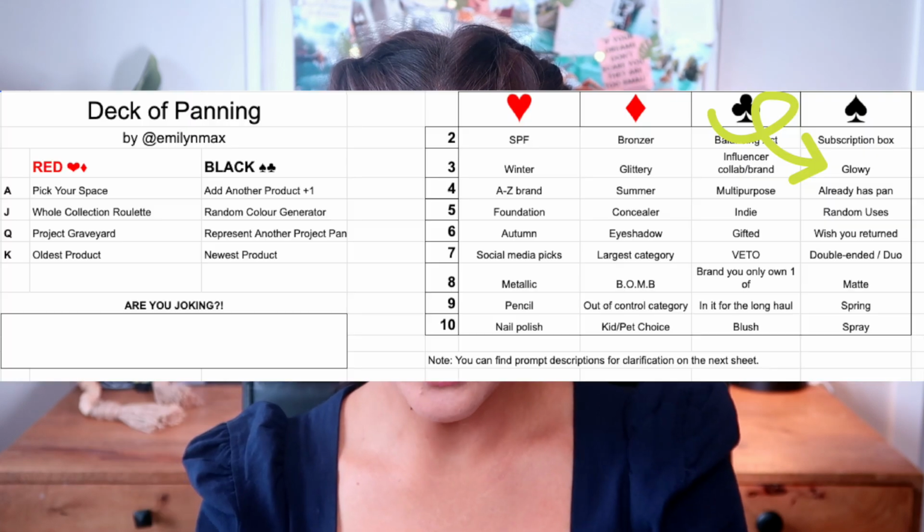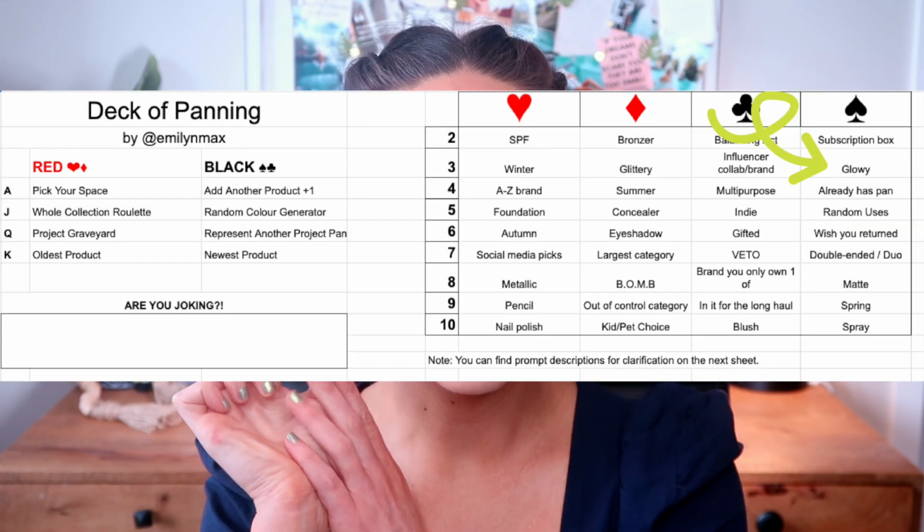Next up for the prompt, a glowy product. I don't know why I did this to myself, but I rolled in my Charlotte Tilbury Hollywood Flawless Filter, and I gave myself a goal to finish this. I think I gave myself the goal because this is getting older in my collection, so I really do need to finish this.